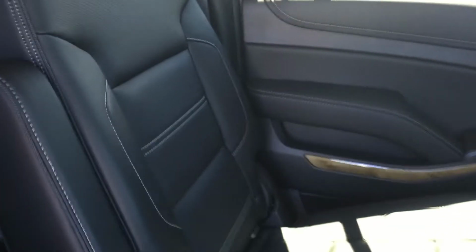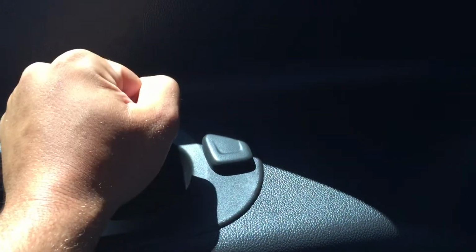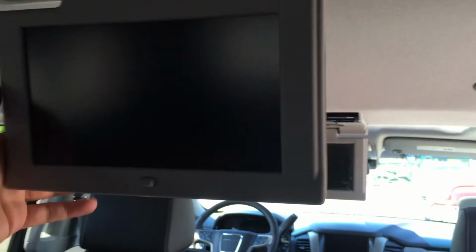Now the second row also has these nice armrests here, which do fold down and do allow for a little bit more of a relaxing ride. And I'm going to make my way now over to the third row. So back here, it's pretty spacious, as well as there's a handy little cup holder there on the right side and one on the left. There's also a nice auxiliary power outlet back here, which is great for charging some of the mobile devices. And up here, clicking that button again, and now you've got two DVD screens, which is just so awesome.